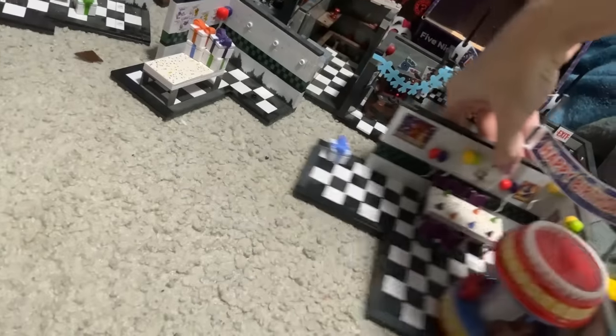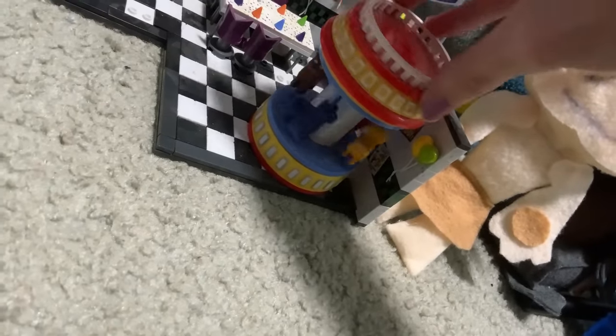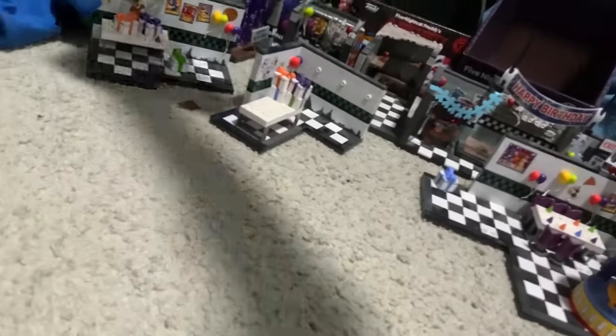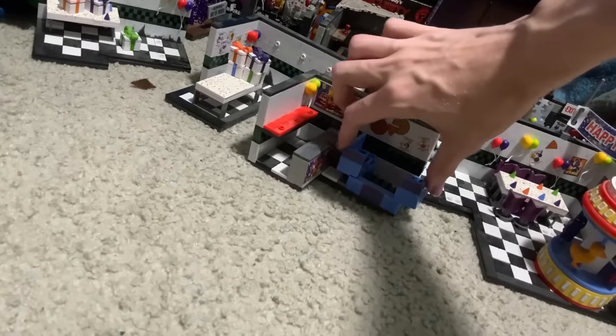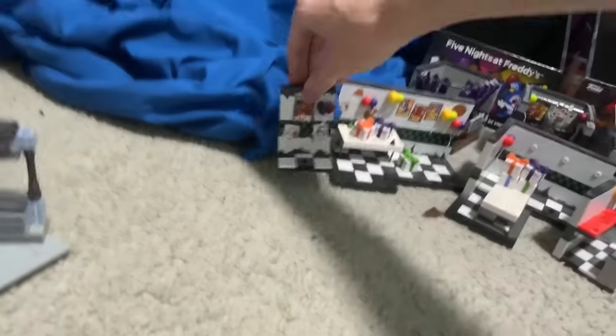Here's the game area from FNAF 2. Look, it's got a carousel, and it works, kinda. Like, the little guys go up and down. It might be hard to tell, but they go up and down. It's pretty cool. Here's the prize counter, and the box does open and close, but it's very fragile, so I'm not gonna do that. Here's another random wall.